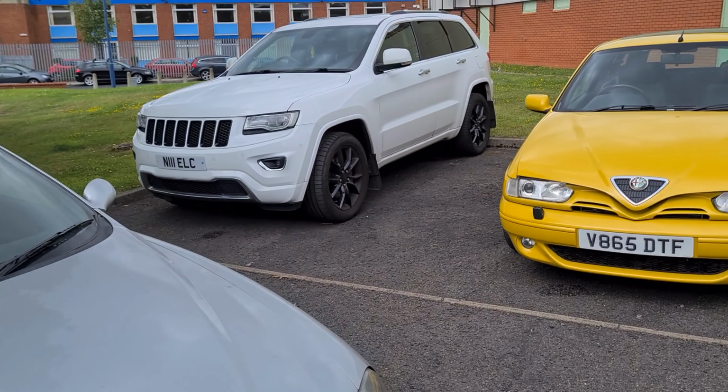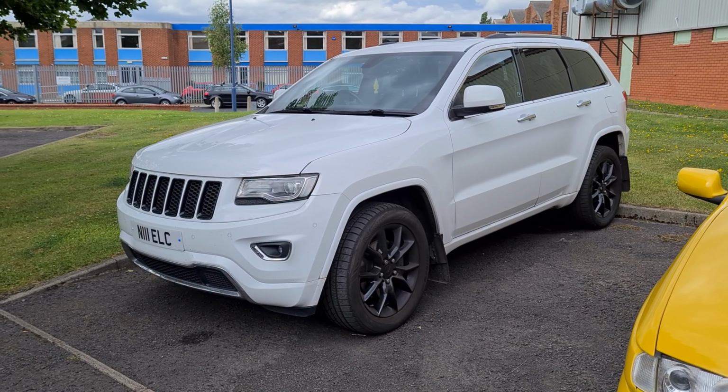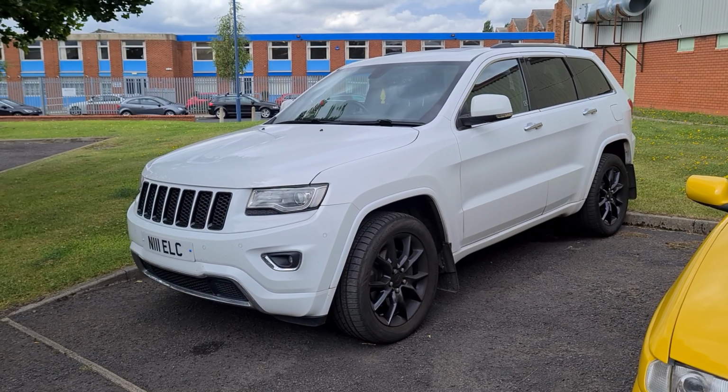And finally, if I do end up buying another car, I'll maybe be selling the Jeep. So if anybody's interested in that, let me know. Come inside out of the wind, sorry about all the noise on that. So yeah, all those are going to be for sale. If you've got any questions, please email me.